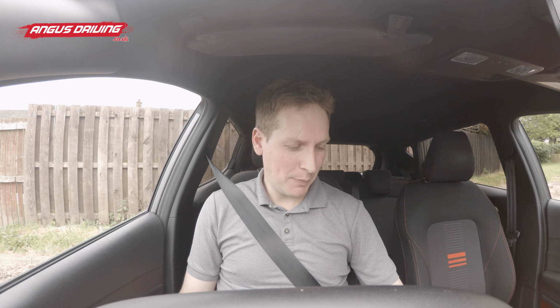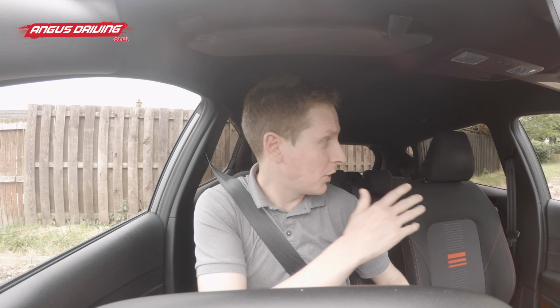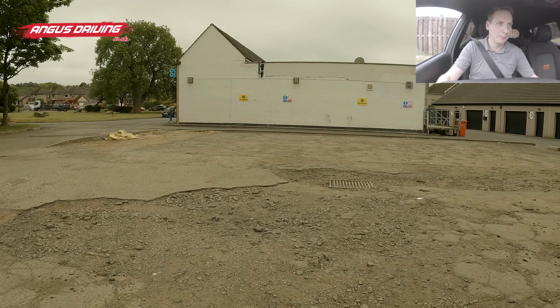So, leaving the car park, we're going to have a quick check around before I go, just checking over both shoulders that no one's cutting through the car park, driving or anything. It all looks okay. So I'm going to leave here and turn left as I leave the car park.